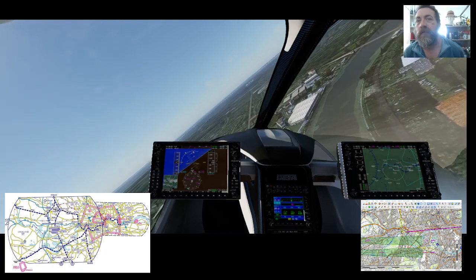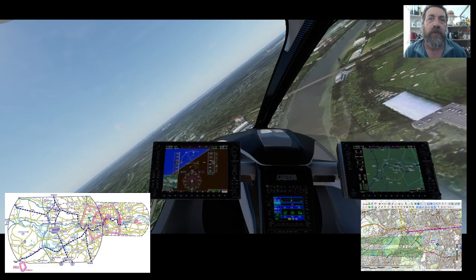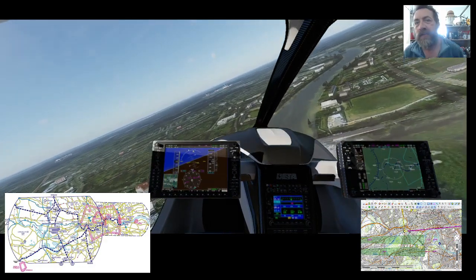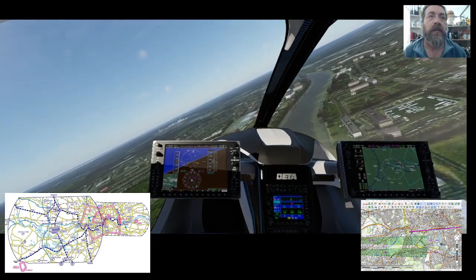Wants to see if, in fact, the people from Alia go and fly at their airfield much in X-Plane, because I know they use X-Plane. That would be rather fun, wouldn't it? One could fly with them.